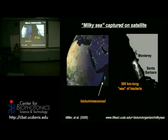And just to highlight that this isn't just random phenomena in the oceans going on all over, you can actually see bioluminescence from satellite images. This image was taken just a few years ago, where this huge pocket of luminescent bacteria was spotted off of the Horn of Africa. If you laid it aside, it would stretch all the way from Monterey down to Santa Barbara. That's trillions and trillions of bacteria in there.